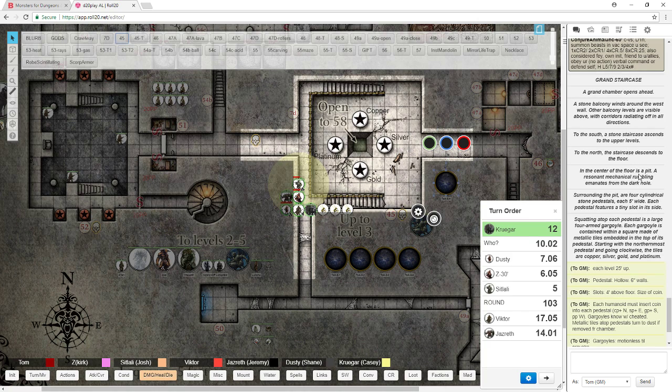Okay, the grand staircase. The grand chamber opens ahead while you're in it. A stone balcony winds around the west wall. Other balcony levels are visible above, with corridors radiating off in all directions. To the south, a stone staircase ascends to the upper levels. That's where you come down. To the north, the staircase descends to the floor. In the center of the floor is a pit.